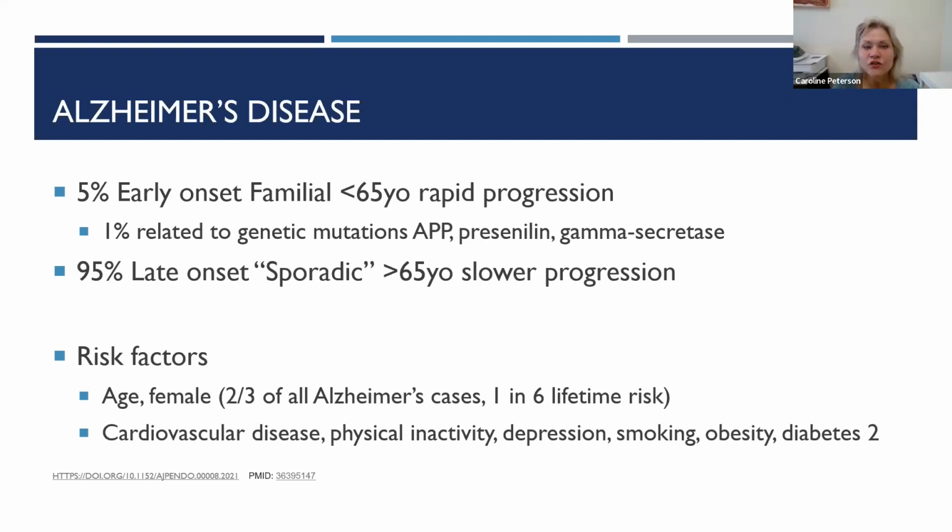We know the risk factors for Alzheimer's disease are, of course, advancing age and being female. There are also physiologic conditions that put you at risk, which would be obesity, diabetes, and cardiovascular disease, and then things you do that put you at risk, like smoking or physical inactivity.